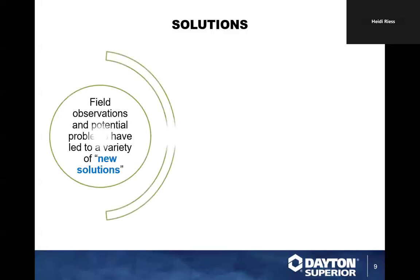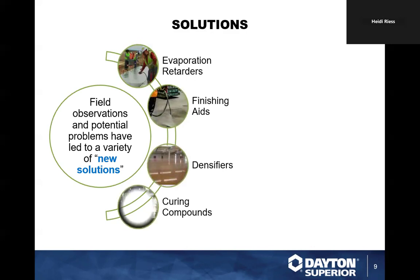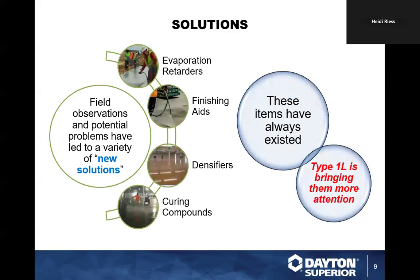So these observations have led to a variety of quote unquote new solutions, all of which I'm sure you've heard of. They include evaporation retarders, finishing aids, densifiers, and curing compounds. So I hate to burst anyone's bubble, but these items have always existed. Type 1L is simply bringing them more attention as they become an integral part of our concrete jobs. So these are considered solutions to those issues that we just went over. And like I said, they've always existed. They just have a lot more attention on them right now because of that Type 1L.